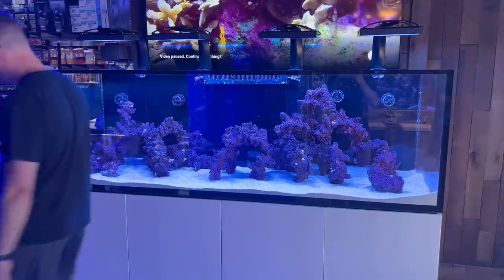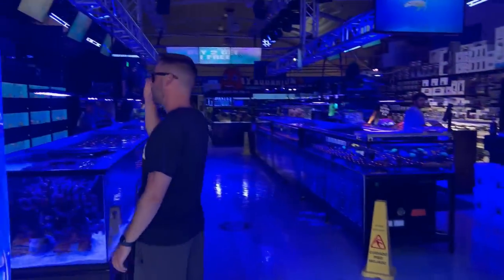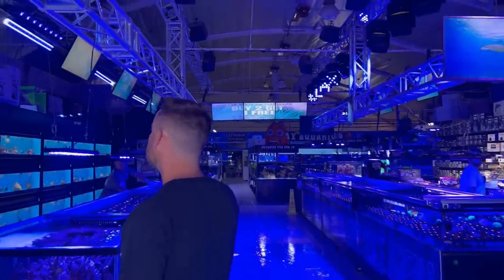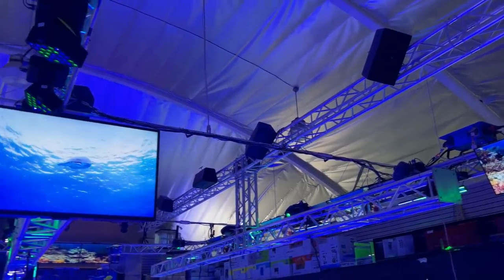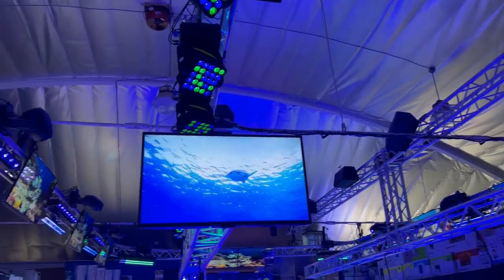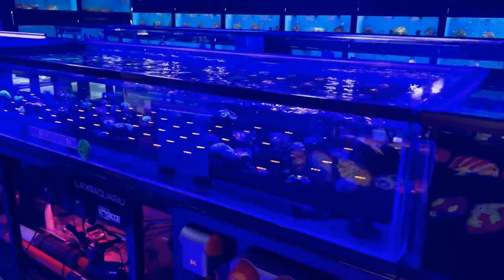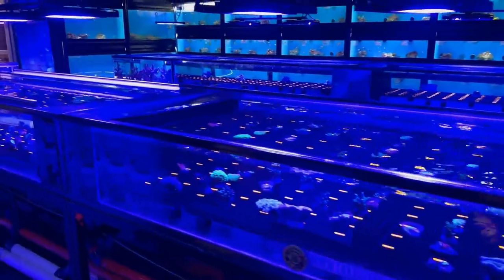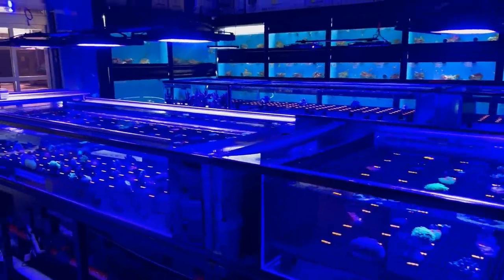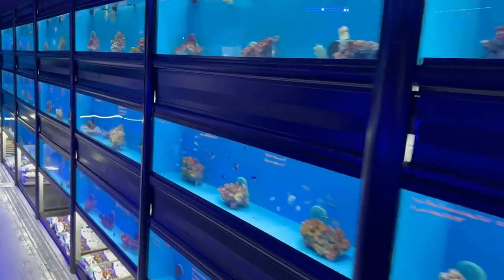And then it looks like they're setting up a really cool display tank, but then you walk into the main room. You have a very high ceiling with huge tanks and tanks all along the outside of the wall. And then right away you'll notice the lights, the speakers, just a completely different experience than I've ever seen at a local fish store. You had some coral tanks in the front with different frags to choose from. Along the outside, you have all the different saltwater fish, freshwater fish, you name it, they probably had it here.